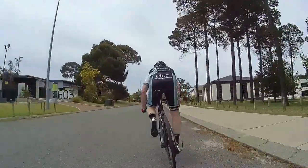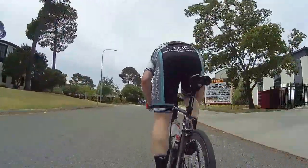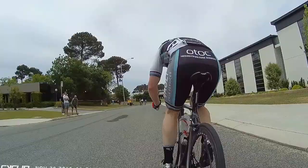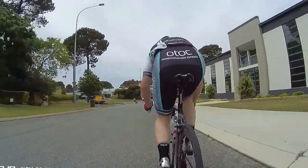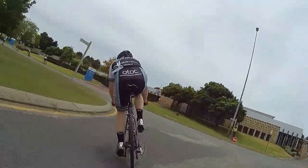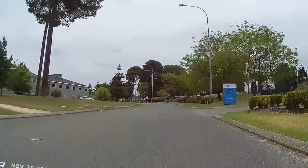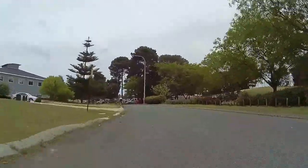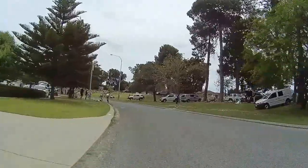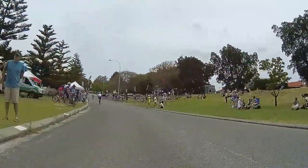Again, instructing him how I want the lead out to be performed. Matt's been instructed before the start of the race to actually get me into this last corner first, which he's almost done. Drops me off here, pulls out wide, off we go. From here, it's about a 17 second all out effort to the finish line. So lead out executed perfectly, unfortunately just not far enough forward.